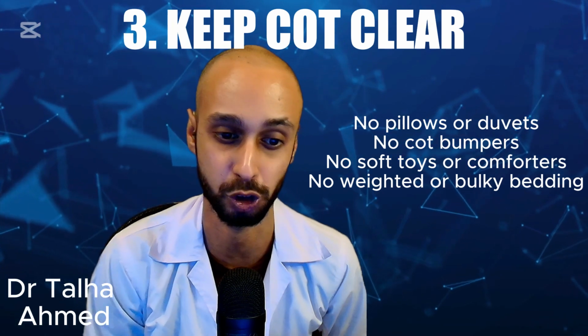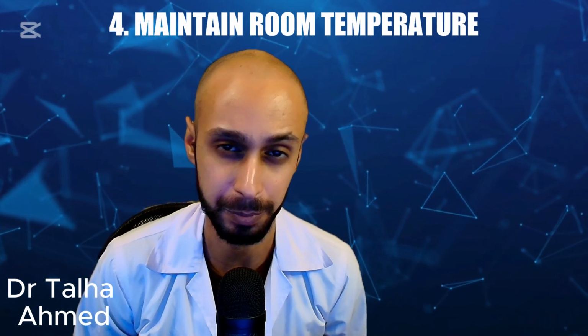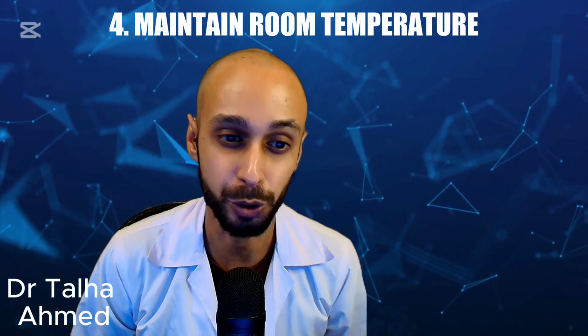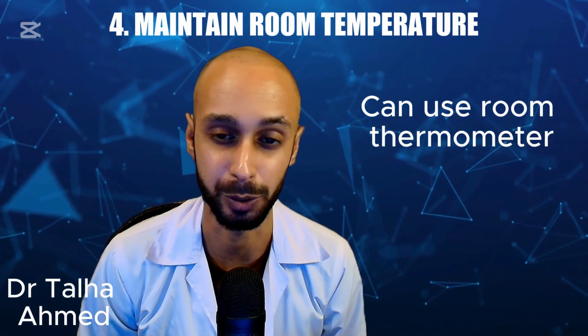Make sure that the room temperature where your baby sleeps is between 16 to 20 degrees Celsius. The risk of SIDS is higher in babies who get too hot. Remember, your baby can't control the environment in which they sleep. Make sure your baby is comfortable. It can be difficult to guess temperature, so use a room thermometer in the rooms where your baby sleeps. It may be a good idea to invest in one.